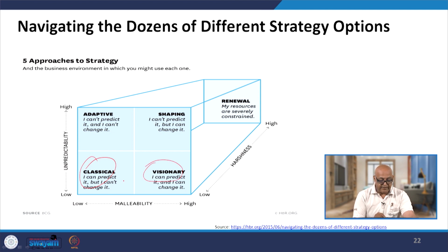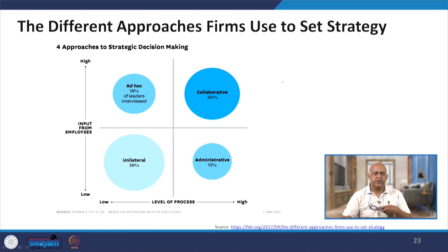When I cannot predict it but I can change it, that is shaping. And when I cannot predict it and I cannot change it, that is adaptive. Ultimately, these particular strategies will take you to renewal, and where resources are severe constraints, you can overcome them with successful strategy applications.